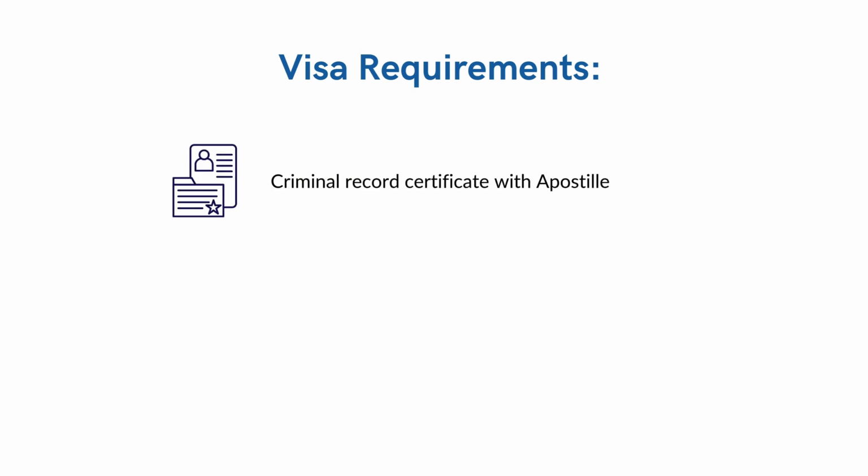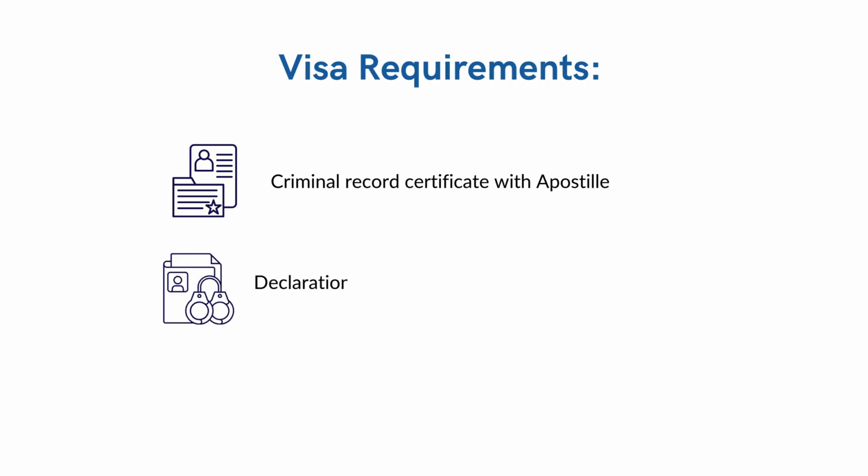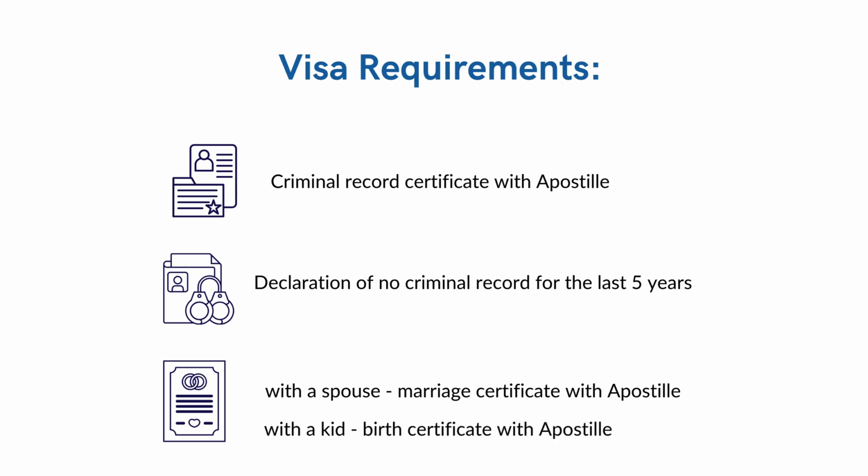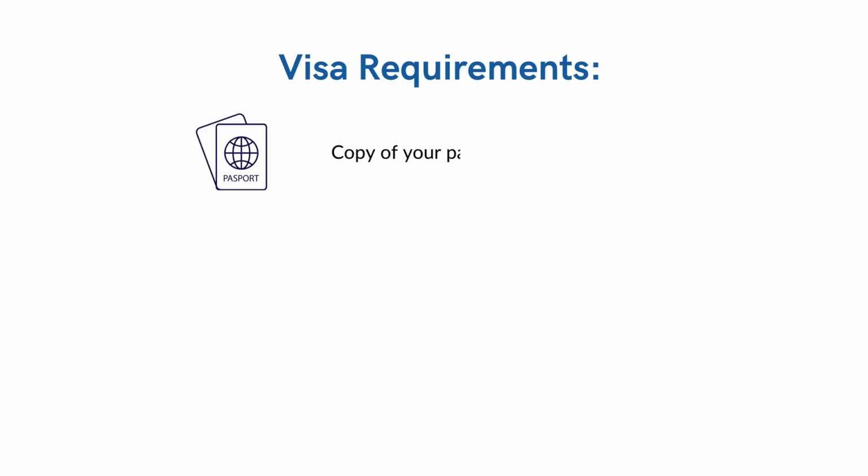Submit your criminal record certificate with a minimum validity of 90 days. Get this record as the first thing when you will start gathering your documents, because it might take you up to 2 months to get it apostilled. Include a declaration of no criminal record for the last 5 years. If you apply with your spouse, you'll need to show a copy of your marriage certificate, and if you have kids, their birth certificates. You have to provide a copy of your passport, make sure it is still valid for a while, and address in Spain.